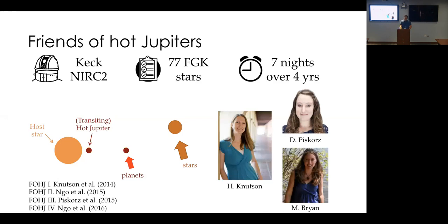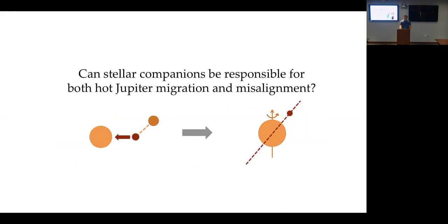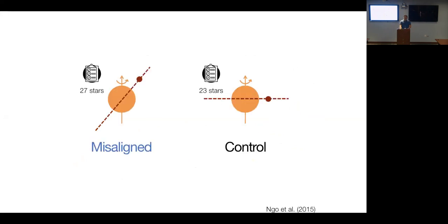The main result from my part of the work, doing the imaging for stellar companions, is to answer these questions. First, can stellar companions be responsible for both hot Jupiter migration and misalignment? One way we can do this is we had a smaller sample that split into an almost equal set of misaligned planets and a control group of well-aligned planets. If the stellar companion is indeed causing the misalignment, which in turn causes migration through something called Kozai-Lidov oscillations, we expect to see a much larger companion fraction for the misaligned case compared to the control case.